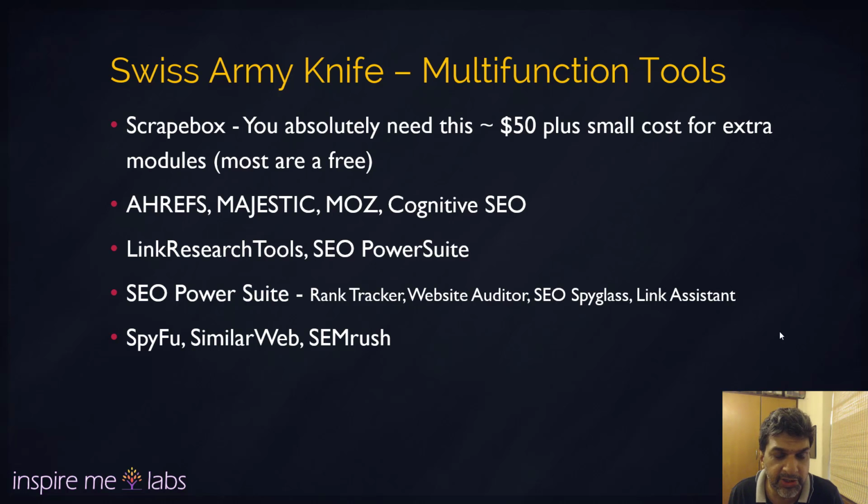Some of them are cheap, but some of them are pretty expensive. So you may have to spend a little bit of money as you get better with your SEO and as you get more clients to access some of these tools. Okay, my all-time favorite is Scrapebox. That's like one of the first tools that I sort of installed and mastered.